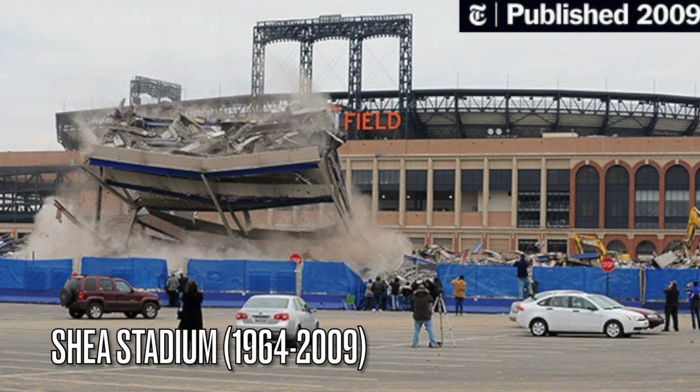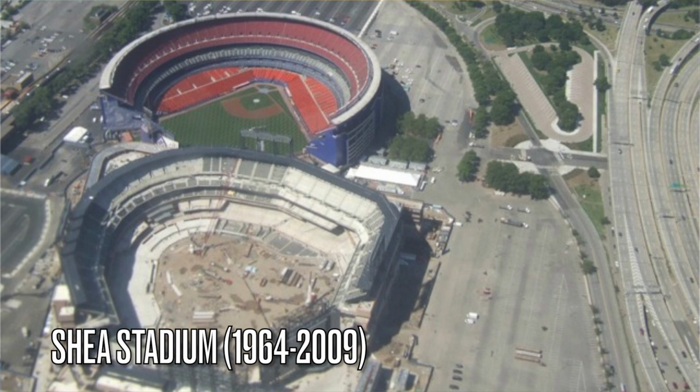I just don't like the design. I don't like the massive left field upper deck. That's a big no-no for me in terms of the overall ballparks and the way that they're built and stuff like that. But there is Shea Stadium getting ripped to shreds, and there is Citi Field being constructed, and Shea Stadium's last days right next to it. Those are always some nice images to look at.